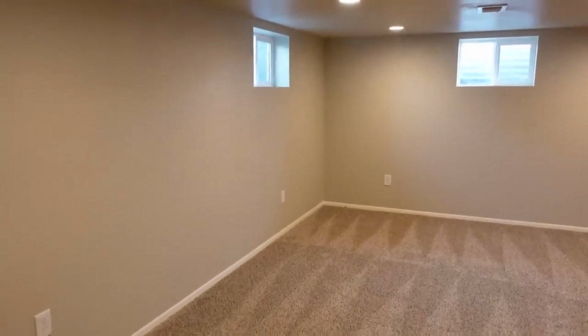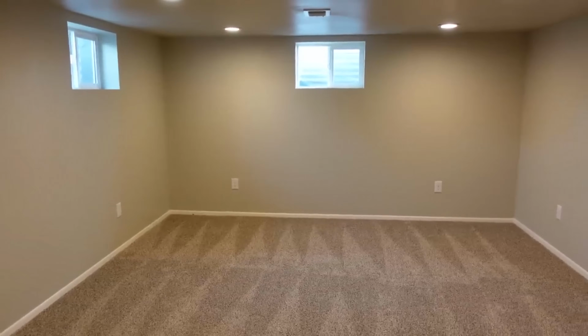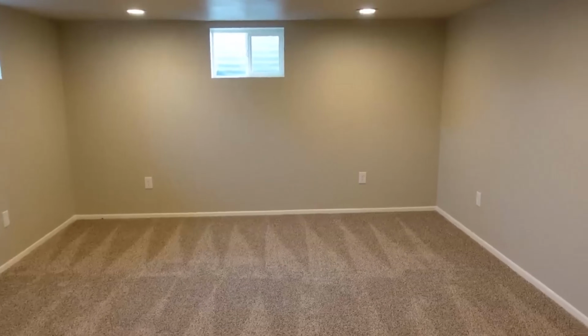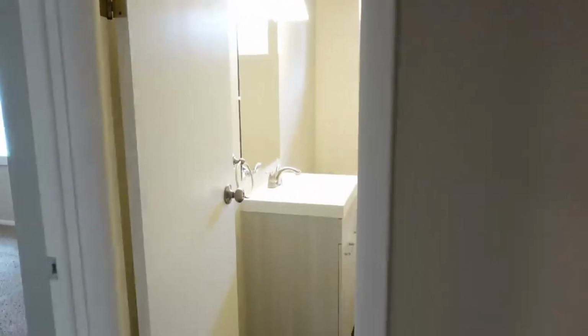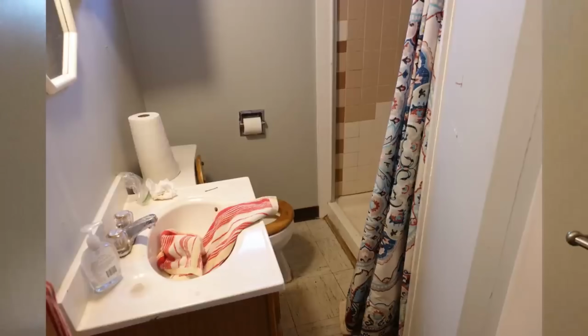We have to get all new permits for everything down here, and we'd possibly have to do egress windows, possibly do a lot more work. Well, I showed them some pictures and said, hey, the bathroom was here, that was already here. There's drywall in some of the rooms, you can see where the drywall was. And they said, nope, it definitely wasn't finished. There were no permits ever pulled to finish it.